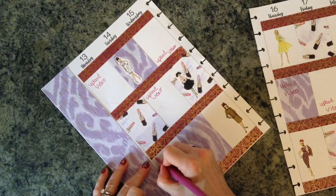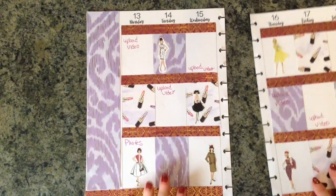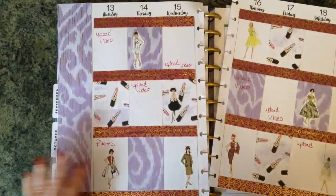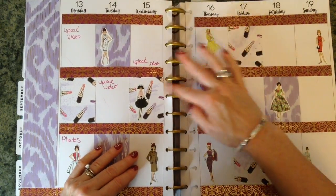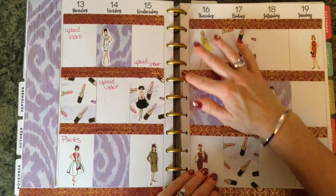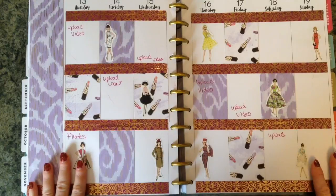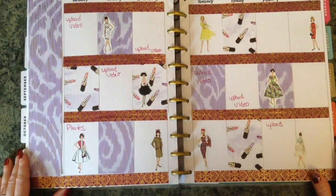I do have Pilates over here. Okay, let me put it back in my planner and we'll take a look and see how it turned out. But I really do like how it turned out. I really like the paper and the washi, and then all the little stickers that I made. I think they're super adorable.